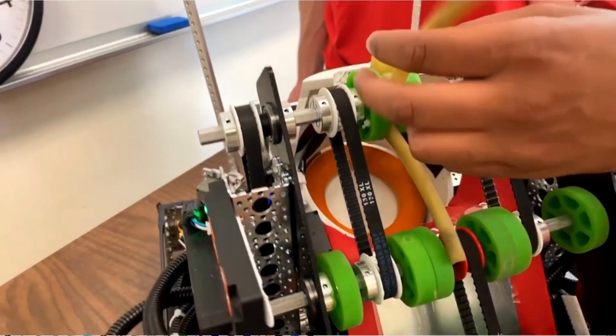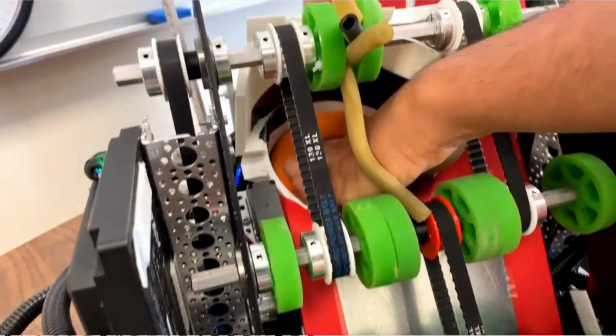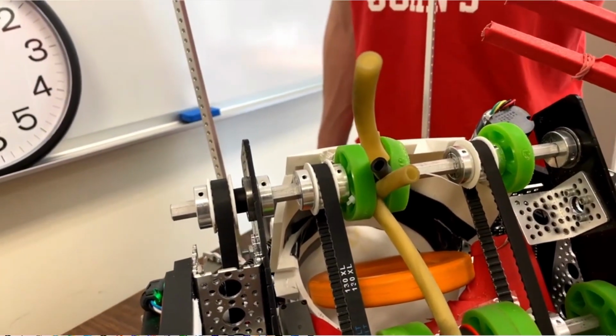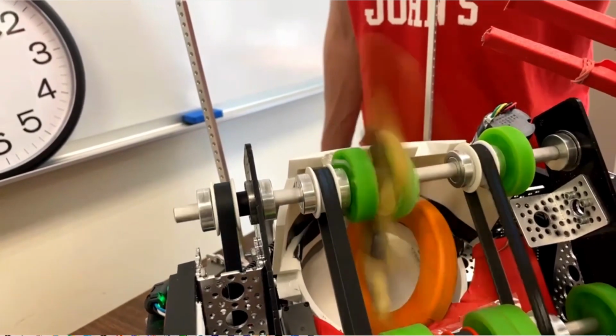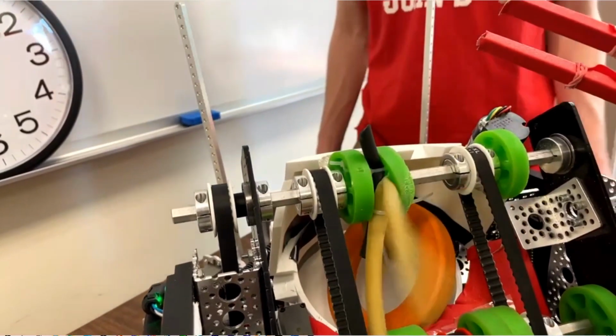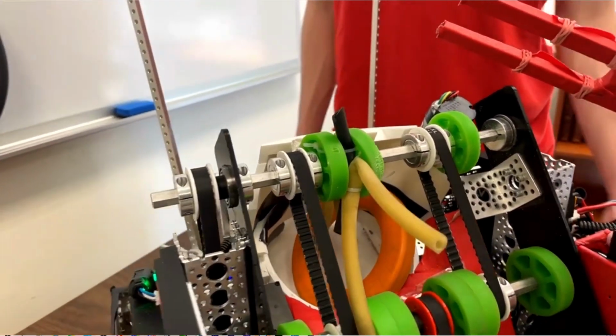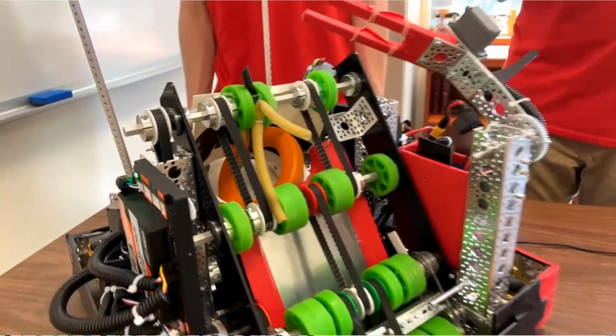One thing that we thought of is to add these tines. Sometimes a ring will come in and it'll be kind of propped up like that, but if we run the intake, these tines hit the ring until it's flat in the robot. Essentially, even when we've got 3 rings in there, it works nearly all the time. Well, it looks really good so far.